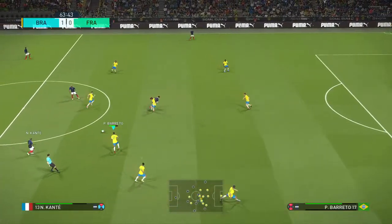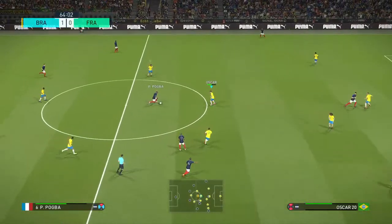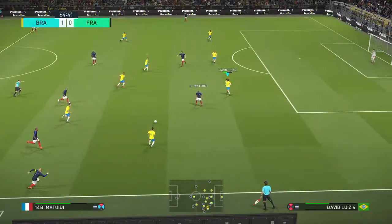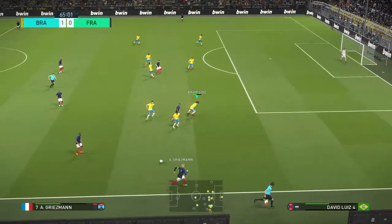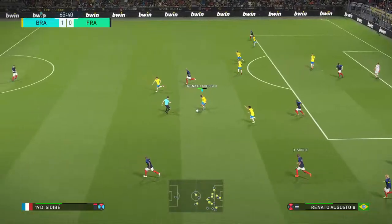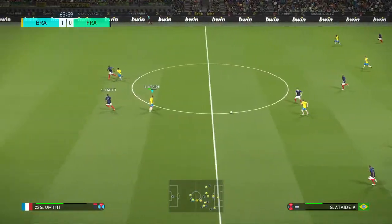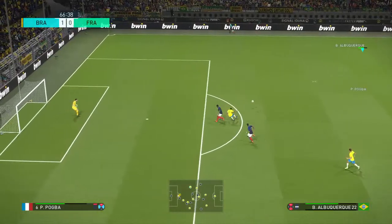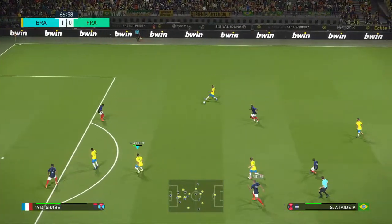Matuidi. Your impression so far, Jim? Well, it's a natural instinct to defend when ahead, but it's too early for them to settle into that practice just now. Into the channel. France are definitely going about this the right way. Well, this isn't the time to talk about risks now, Jim, is it? They just have to hurl everything at it and hope for a break.